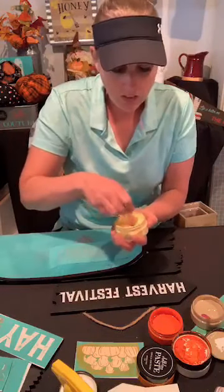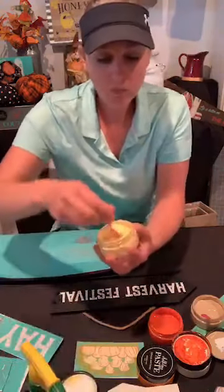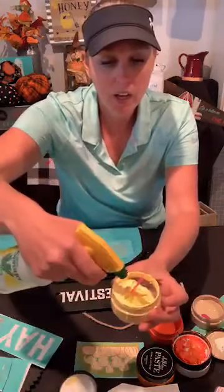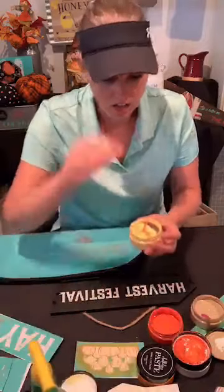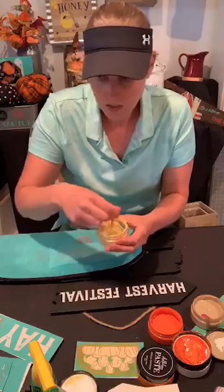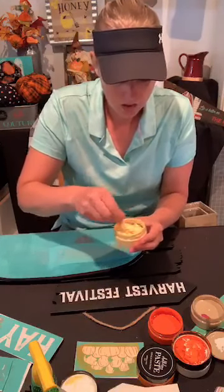That's okay. So this is a little bit dry. When I went to stir it, it's just kind of more clumpy. So I'm going to go ahead. Excuse me, my nose is itching. And I'm going to add a little water.